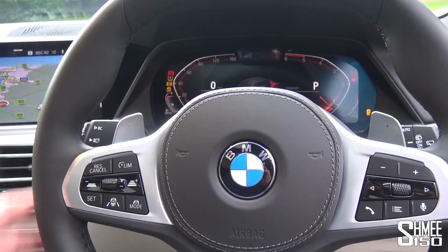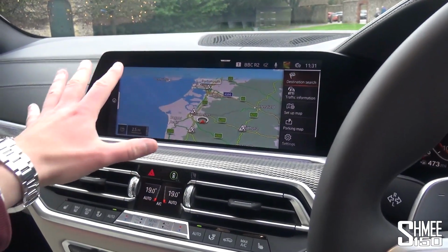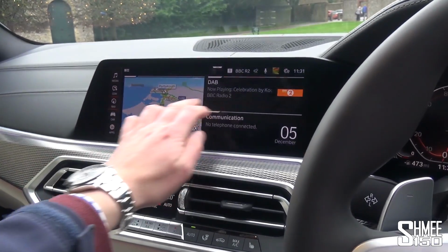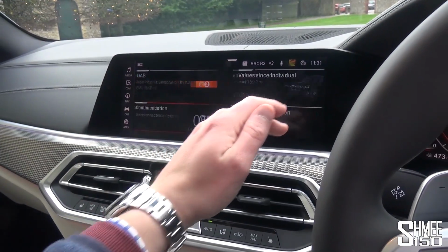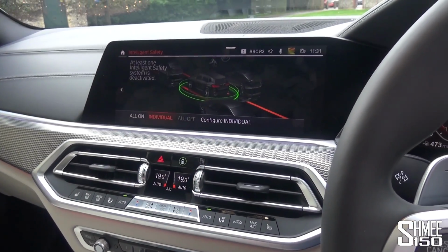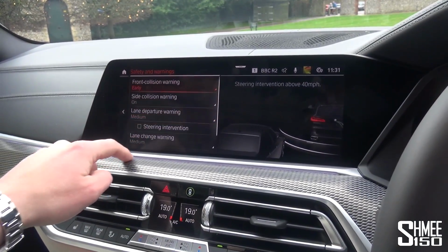We've got comfort access, the steering wheel moves. You can see we've got this large interface which you can configure in so many ways up here. We can press back home, you've got the tiles, but you can change the look and the appearance and the style and the different information that you have and how it all operates. Then you have the button here to get to a lot of that technology, the intelligent safety, where you can configure individual. And just get a small look at what we've got here.